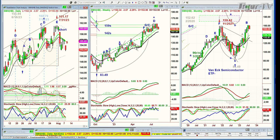161.17 was the high on the 31st, trading now at 152. Big deal, down 9 points. But I have to tell you that it looks toppy in the daily. The weekly is still holding really well.